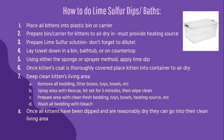If you have the lime sulfur solution, you will have to dilute it. It's very important. Whenever you pick it up, if you're wanting to take home the lime sulfur solution, we'll go over how to dilute that. If you don't dilute it and you just use the pure lime sulfur, it can cause chemical burns, not only on you, but on your fosters.